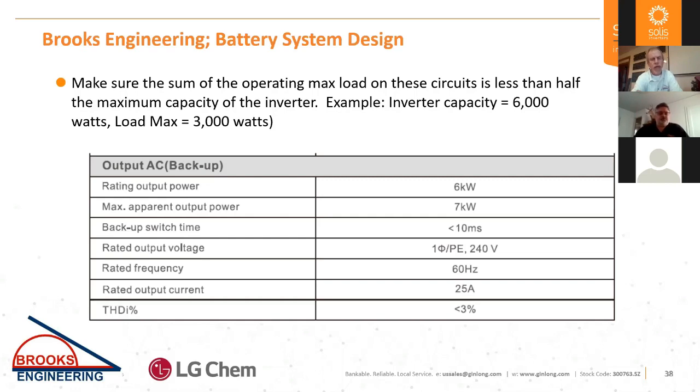And so you've got to look at the specs of this equipment. For the backup specs, as you read through the manual, I just cut this directly out of the manual. You see that the rated output power is 6 kilowatts, and you think, oh great, I can run all kinds of stuff on that. And then the maximum apparent power, what does that mean? Well, let's not go into a whole lot of detail, but you can't go over 7 kilowatts, which isn't that much more than the maximum continuous rated power.